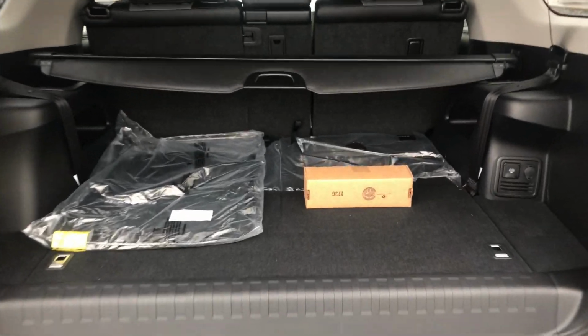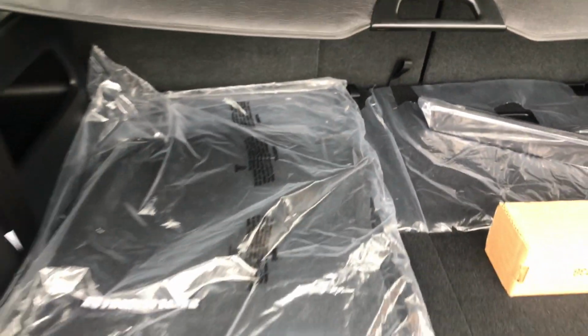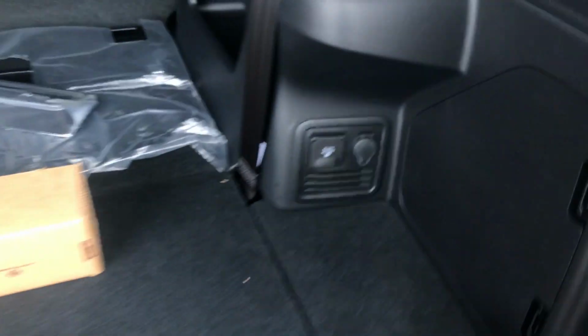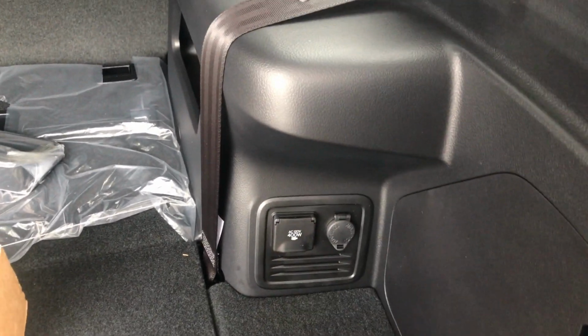And this is a 7-seater, so you do get an extra seats back there if you need to. You get a second set of floor mats. We've got the rubber set inside there now, and you get a receiver for your hitch. You have a 12-volt AC adapter here for you. That's controlled out for the front.